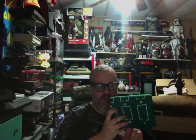Which would be 1 to 13, and that's where these come in handy when it comes to the computer part of it. It starts with the first card and then goes to 13, so you got to lay them out in order or it's going to be confusing.